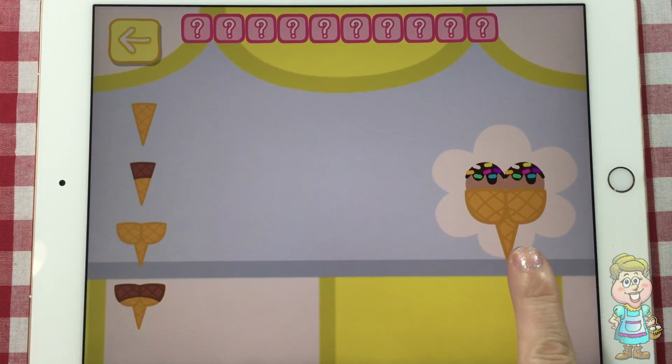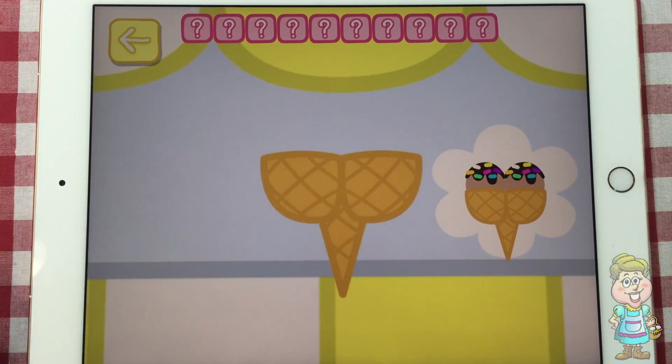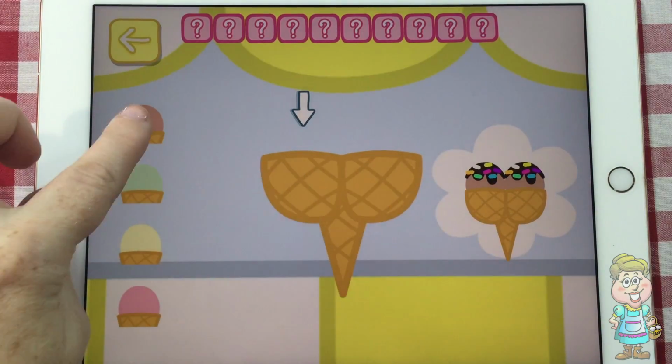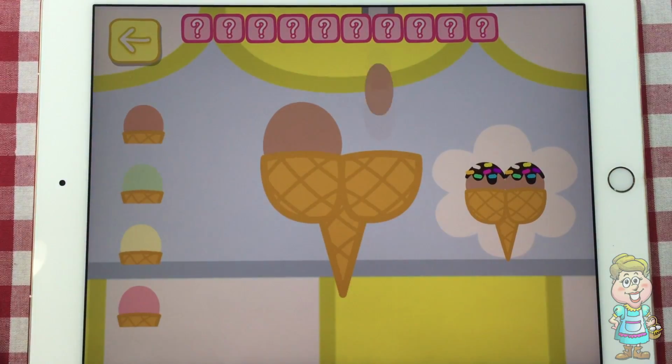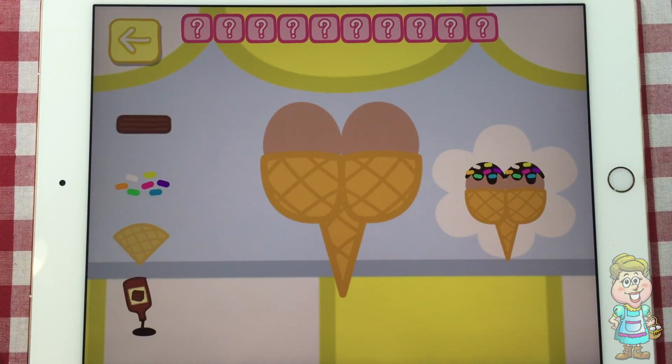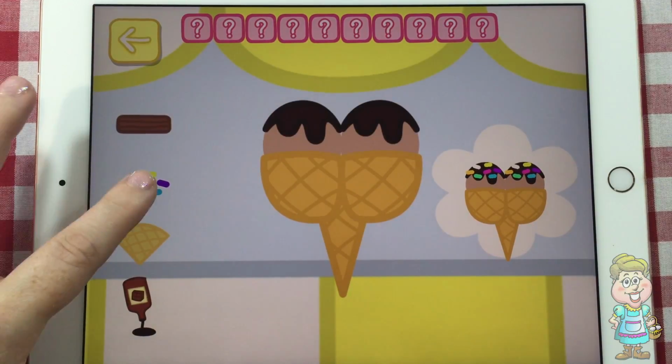Let's see. Touch a cone. This cone right here. And it looks like chocolate. Touch the ice cream. And another chocolate. With chocolate. Touch the toppings. And sprinkles.